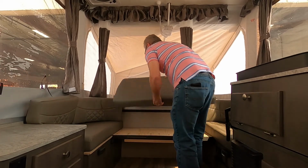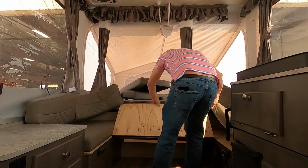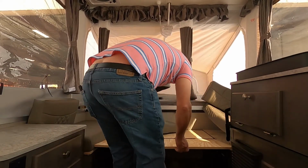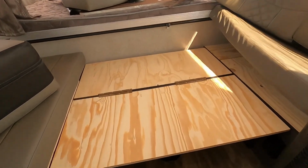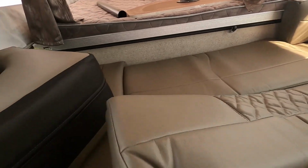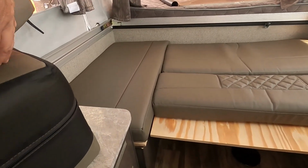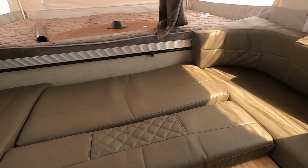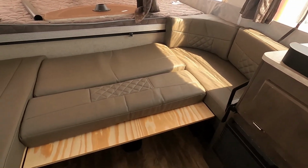So I'm going to show you how to turn this into a bed here. Lift this up. Underneath you have a piece of wood that actually folds in half. Flip it forward like so. And then just lay all your cushions back down. Remove these, and you have your bed here. So you do want to set it down as a bed and close it up.